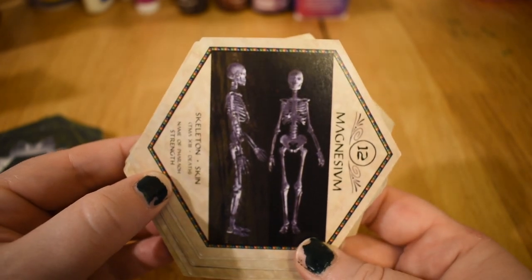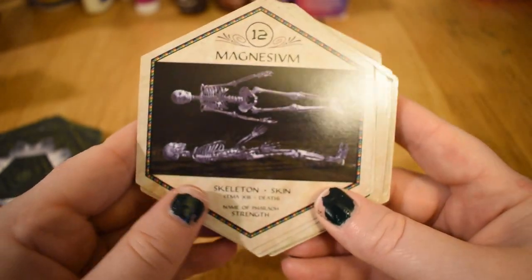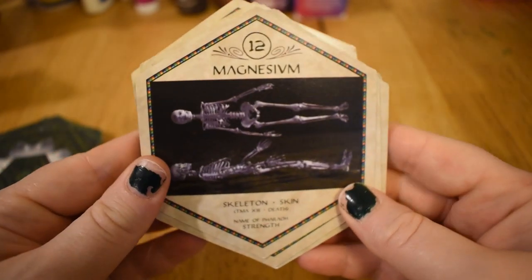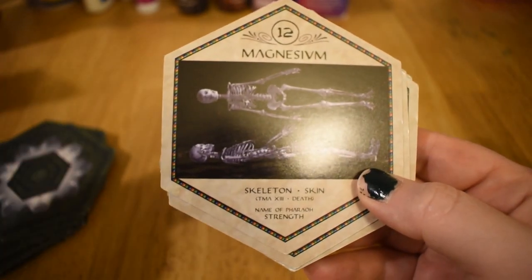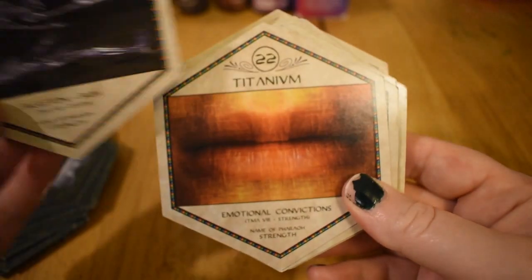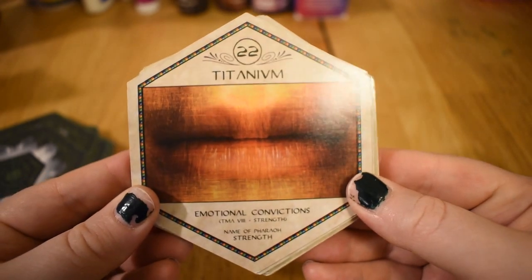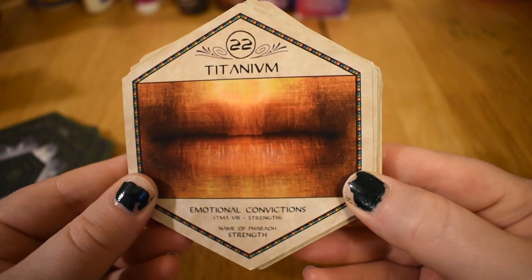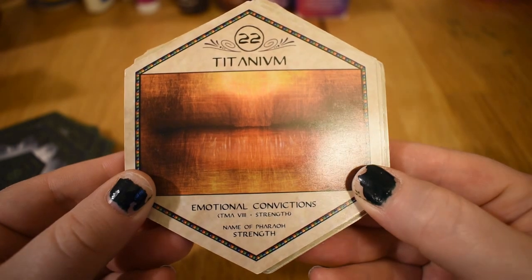Skeleton. A couple of these cards are sort of sideways. This one could be lying down, but a couple of these cards are this way because of the way the picture space is oriented. So you have skeleton and skin. It's related to 13, the death card. And this is the strength section of the name of the pharaoh. Right, strong bones. Titanium, right? Titanium alloy. Titanium! So number 22, emotional convictions, related to number 8, the strength card.